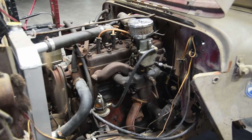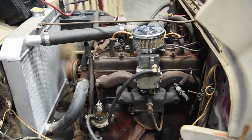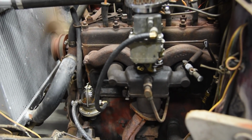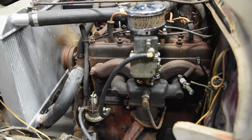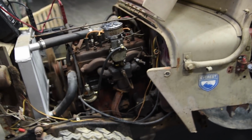Check that out. Actually, this thing actually runs really good. Not seeing any fuel leaks here. And this is running on gas that is, you know, at least a year old, probably 2.